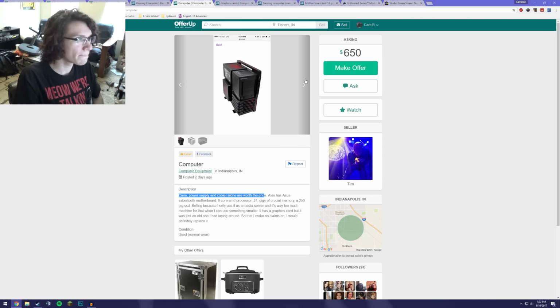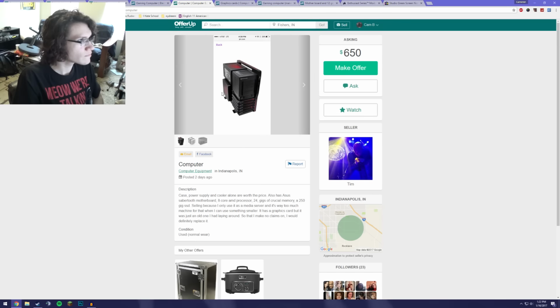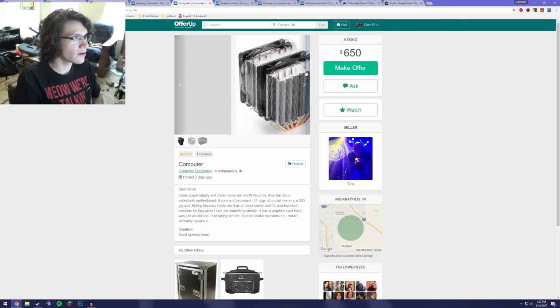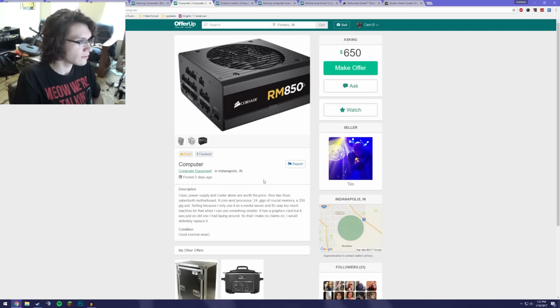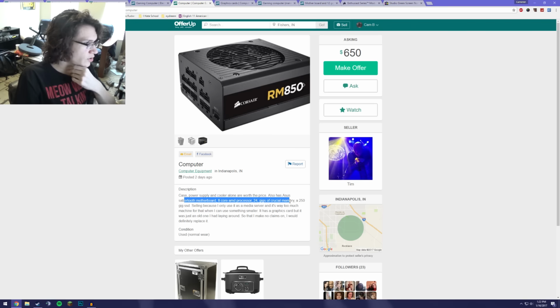No, they're not. I'm sure that case might be kind of pricey, but there's no way that's... Those three right there are $650. Also, ASUS Sabertooth motherboard, 8-core AMD, 24 gigs of crucial memory, 250 gig SSD, selling because I use it for media servers way too much per machine, something.